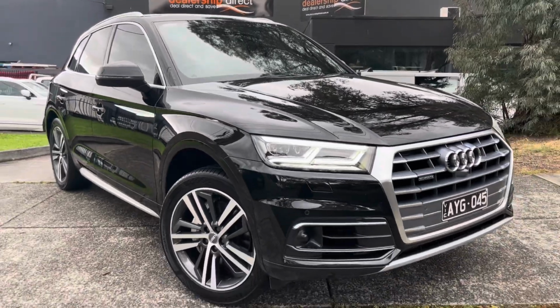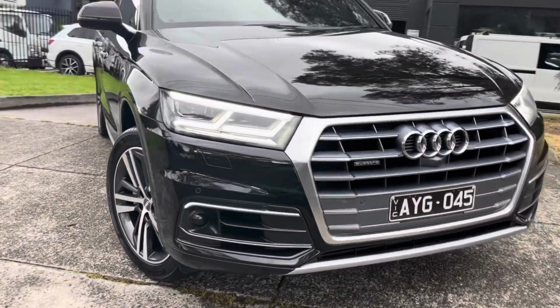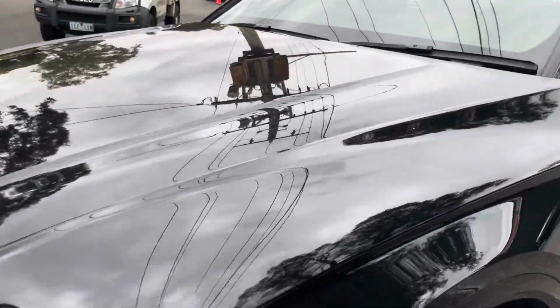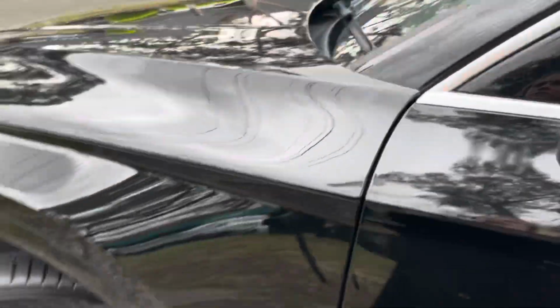It will come fully roadworthy, serviced and guaranteed. And this car here is no exception to what you'll see down here at Dealership Direct. It's just done over 124,000 kilometers.